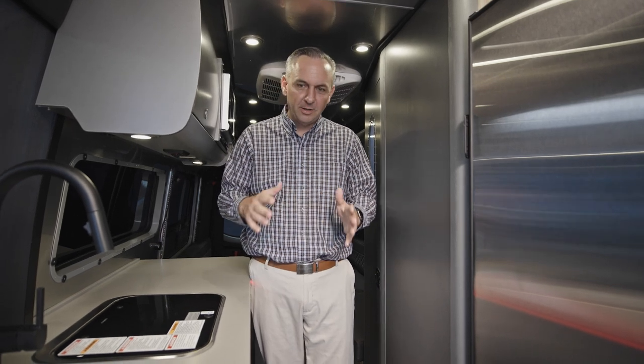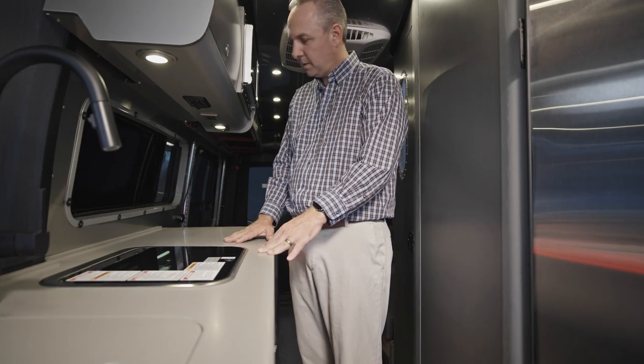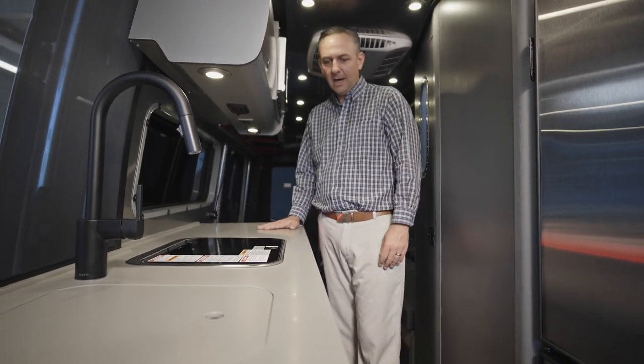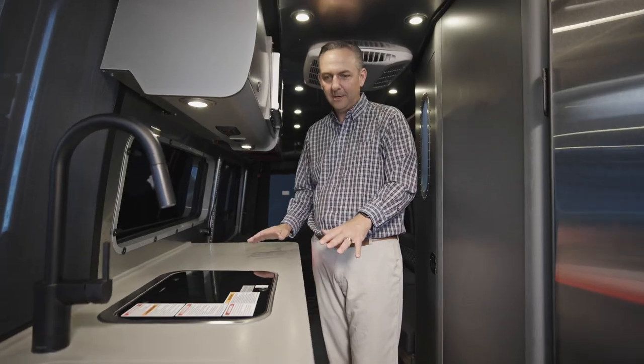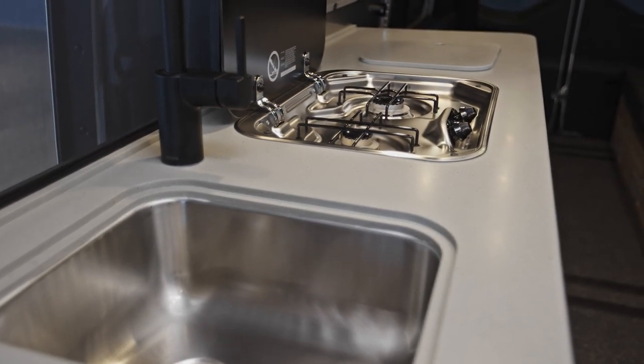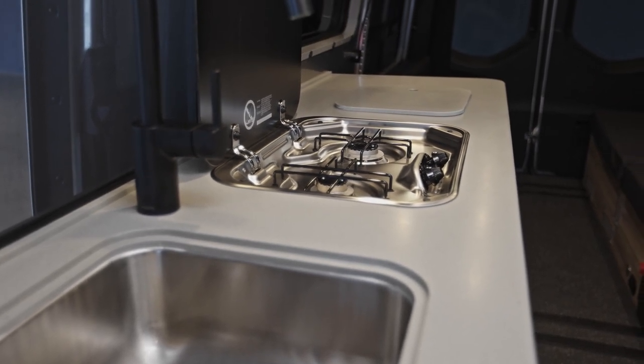The first area I really want to focus on is what we call the galley, but this workspace is phenomenal. It is a large countertop offering a ton of space to work. Not only are you going to be cooking here, but you're going to be working here. There's plenty of space here to do lots of different things and tons of storage that I'll point out here in a bit.